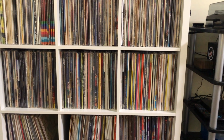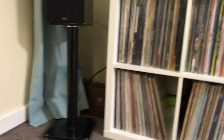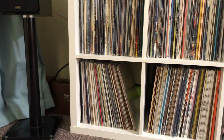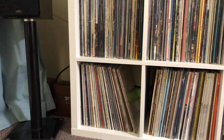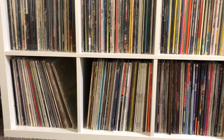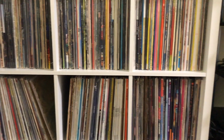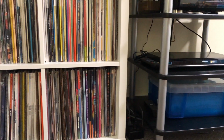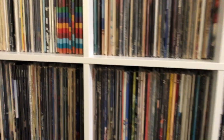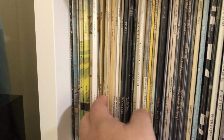Soundtracks, my 12-inch records. This bottom cube here has all kind of ambient, electronic, minimal type stuff. This center bottom cube is stuff that needs to be cleaned still, and that's the soundtracks and 12-inch. And like I said, this is all prog, starting with Genesis, of course.